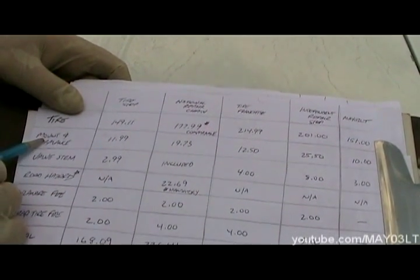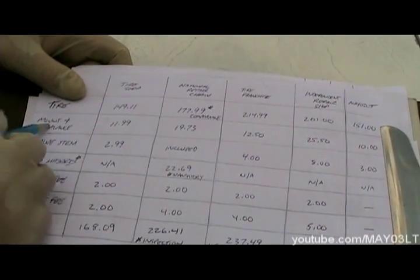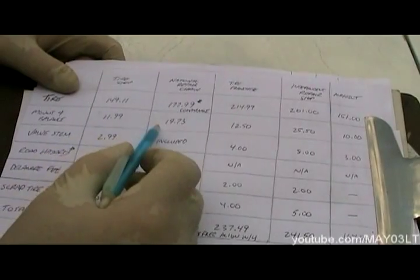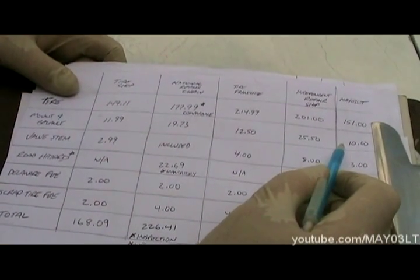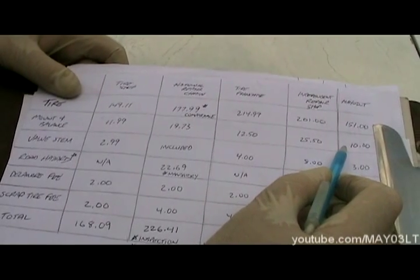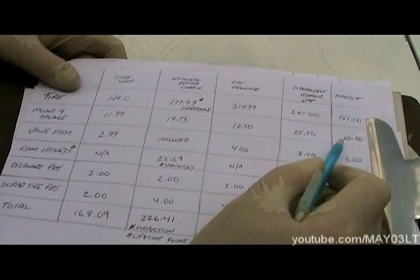Here we have what's called the installation charge, which I noted as mount and balance. And you can see that there's a good variety of what every place charged. So this meant taking the old tire off, putting the new tire on, and then balancing that tire.